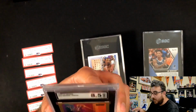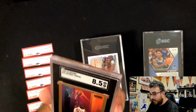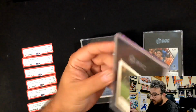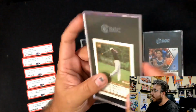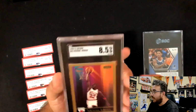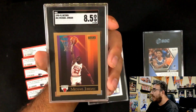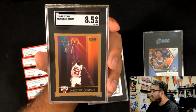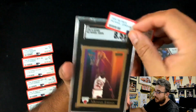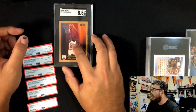There's some edge wear up at the top. The front of this card, surface-wise, is flawless. But there was a soft edge up here on the upper right-hand corner that you can't really see until you get it under the magnifying glass. And this top edge right here has some edge wear. PSA gave it a 7. SGC gave it an 8.5. So, from a 7 to an 8.5. Okay? So that's one thing. Let's put that right there.